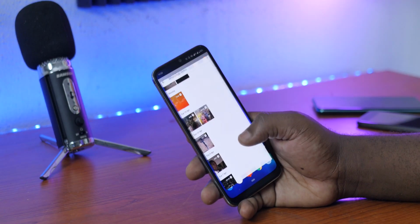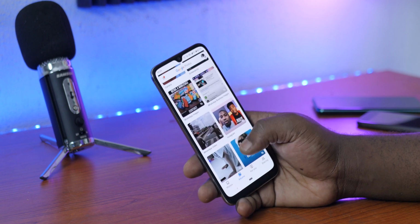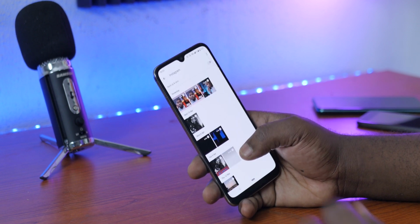Now let's jump to the things I dislike about the Xiaomi Mi A3, and the first one is it's still stuck on Android 9. As at the time of filming this video, Xiaomi hasn't rolled out a stable version of Android 10 for this device. I guess the whole hype of Android One devices getting the latest OS fast doesn't apply to this phone. Hopefully we get a stable version of Android 10 on this device. Come on Xiaomi, come on.